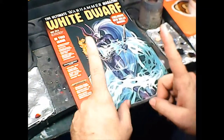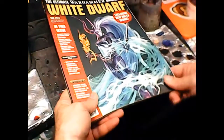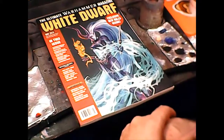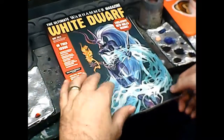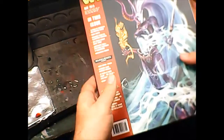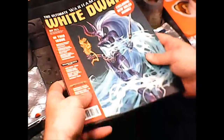This is the May 2019 White Dwarf. See, it's a May 2019 up there. This just went on sale last Friday. It was like 2 days ago for me. By the time this gets posted, it'll have been out for about a week. But we're going to take a look at some of the stuff in here and kind of do a quick review of White Dwarf. Now, White Dwarf is a fantastic magazine.